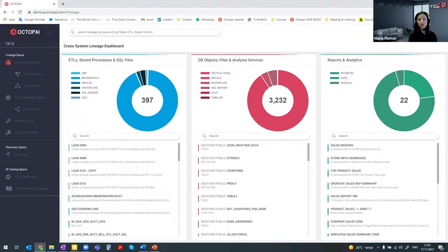Now, another module we have here at Octopai is the discovery module. The discovery module is when there is a need to search for a specific item in the entire BI landscape that is connected to Octopai. It can be a field, a line of code, a word, a calculation, or a text, for example. This module provides more technical information about the different objects.